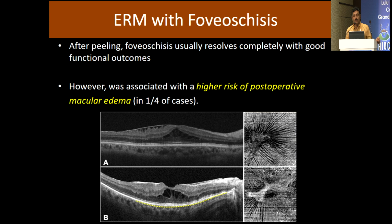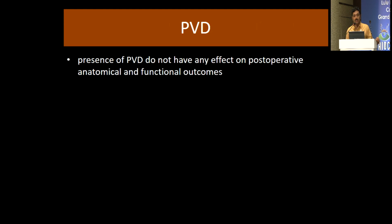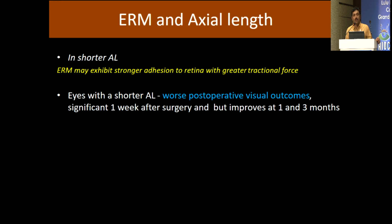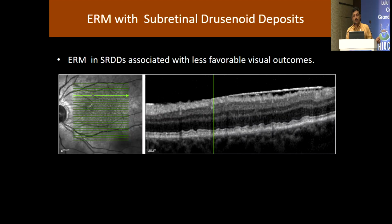ERM with foveoschisis: if you see an ERM with foveoschisis, these patients tend to have a higher risk of postoperative macular edema, so one needs to be careful in these patients. PVD does not have much impact on the postoperative anatomical or functional outcome. Intraoperative OCT thickness definitely helps in predicting the visual acuity, if you have access to intraoperative OCT. Eyes with shorter axial length associated with ERM tend to do poorly, especially in the initial post-operative period, but over the long term there is not much difference.